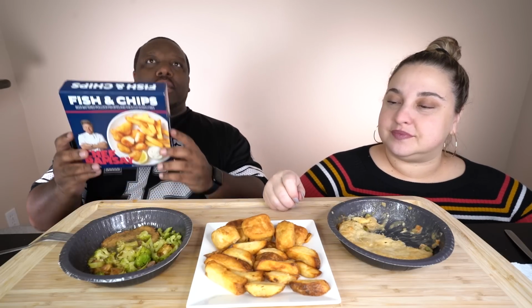This is fish and chips right here. Just in case you're wondering what type of fish, it's crispy, beer battered fish served with traditional British style thick cut chips. It's pollock fish bites and thick cut potato fries. I just reread that twice. It says pollock. Is it pollock or pollock? It's both.